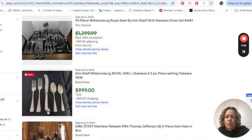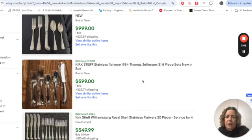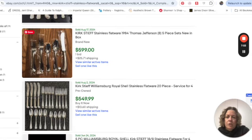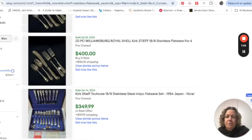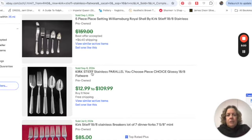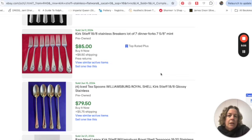This is called Royal Shell, and it looks like a 40-piece set went for right about $1,000. Another 40-piece set for $600. And then as we get down, 7 iced teaspoons, $189. So definitely not a name that you want to ignore if you come across any pieces in silver plate or stainless steel.